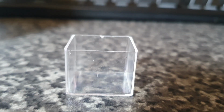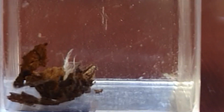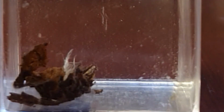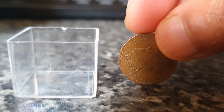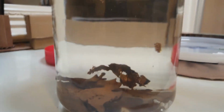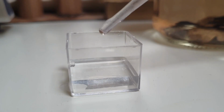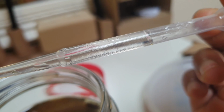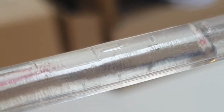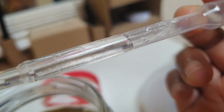Hey look, it's a tiny plastic container. It is the size of a penny. I also got me some pond water. Yes, I finally caught one. There he is. Let's have a look at him.